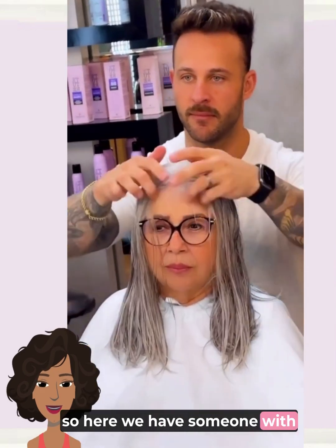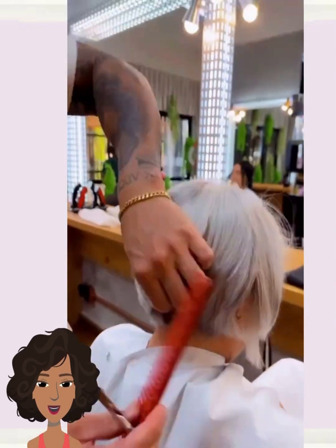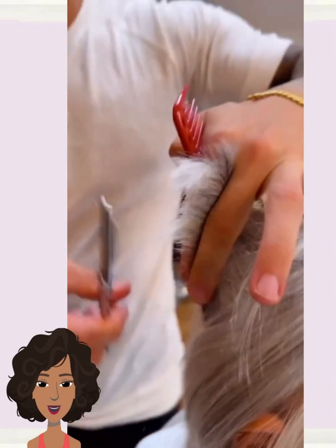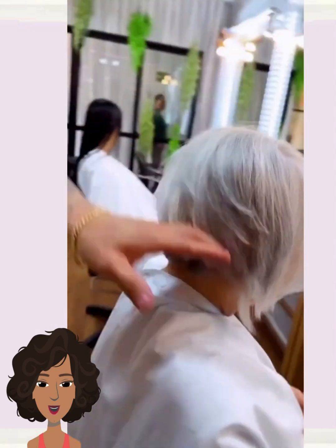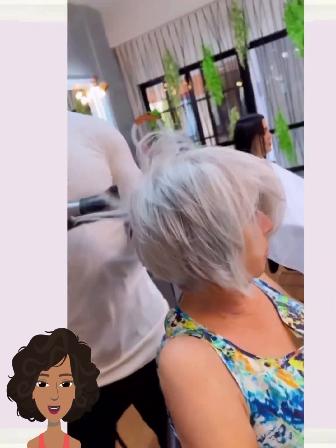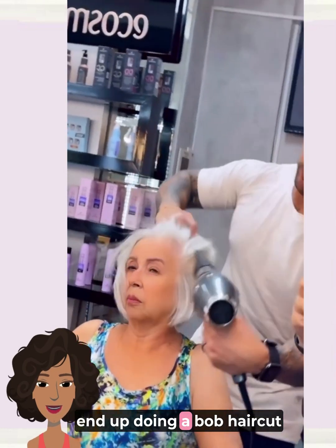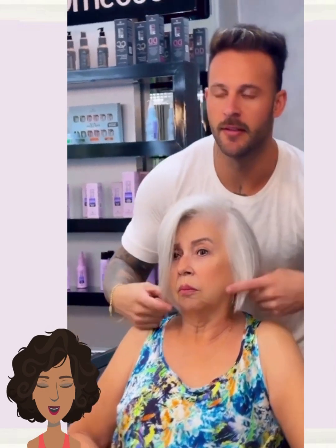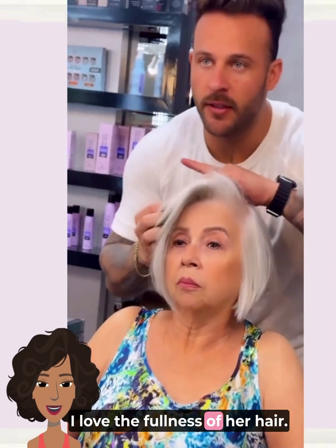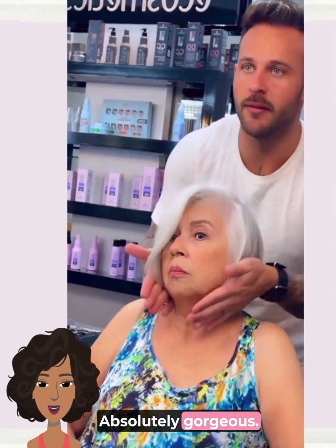So here we have someone with hair just past their shoulders. I love her hair color. So it looks like the stylist did end up doing a bob haircut for this one. I love the fullness of her hair. Absolutely gorgeous.